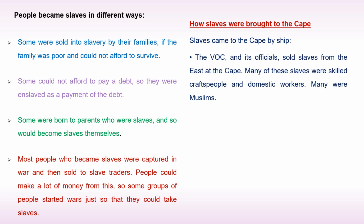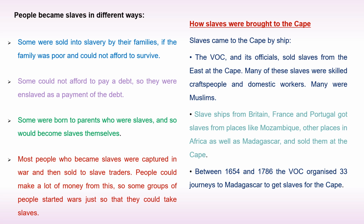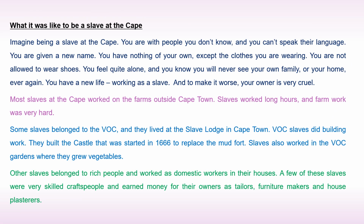And how were they brought in as slaves? They were brought via ship, the VOC brought them. And they brought skilled craftsmen and domestic workers, and many of these people were Muslims. Now, the slave ships from Britain, France, and Portugal also brought slaves from Mozambique and other places in Africa, and they sold them in the Cape. And between 1654 and 1786, the VOC organized 33 journeys to Madagascar just to bring slaves.